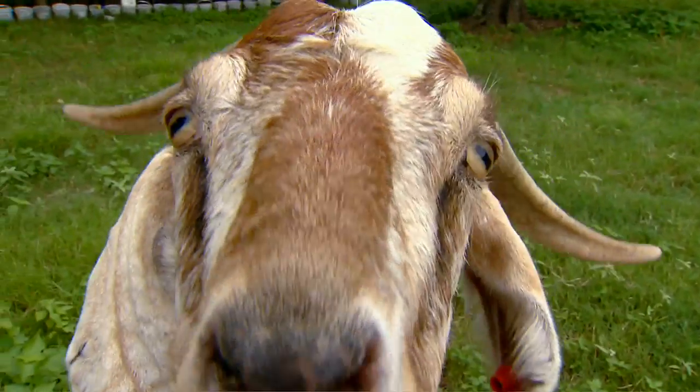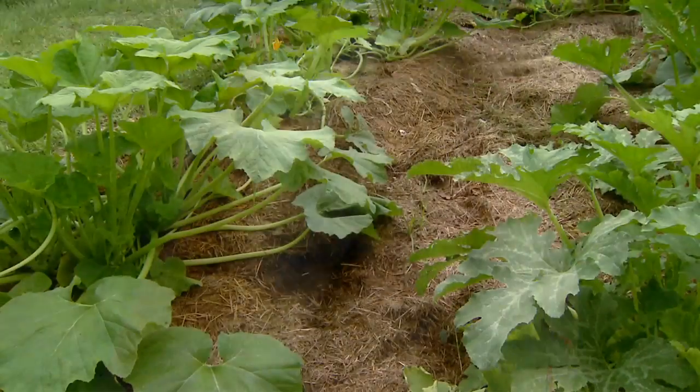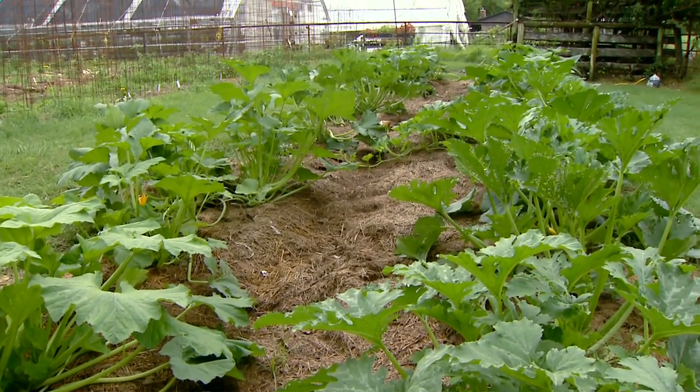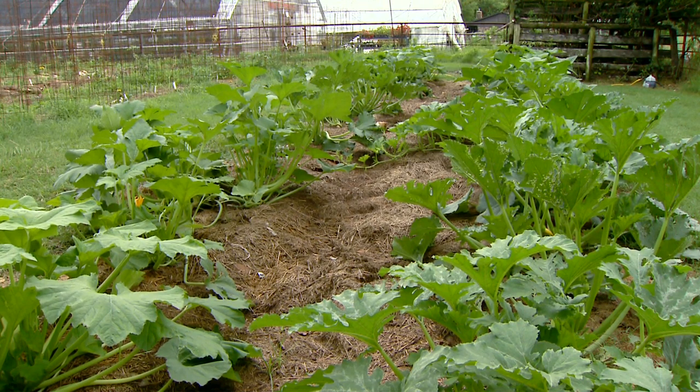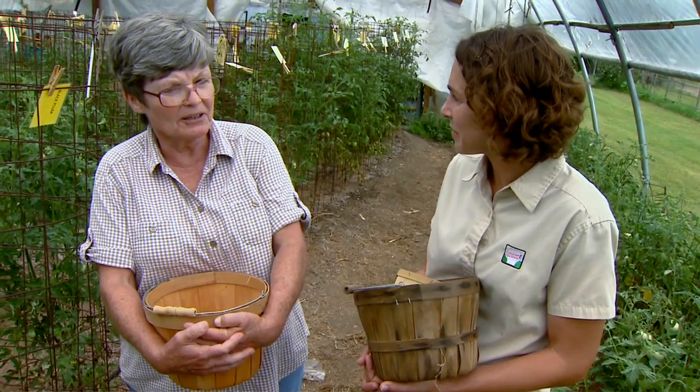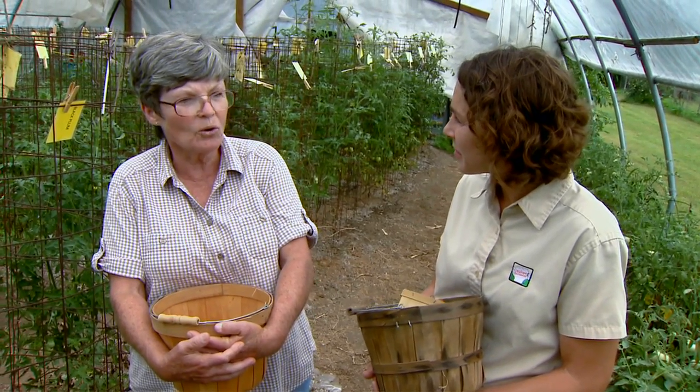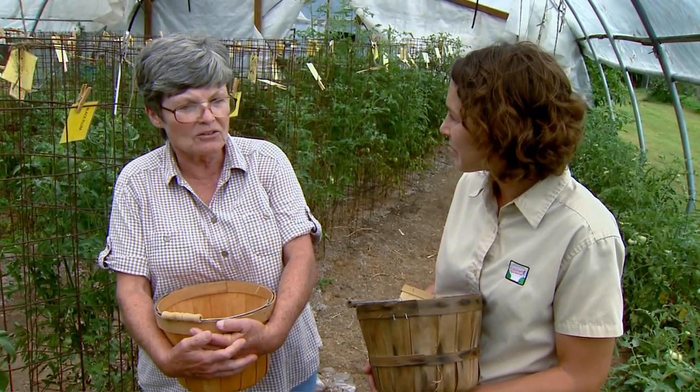We try to use what we have out here naturally to enhance the fertility of our soil. My husband has done a lot of research on soil fertility, and one of the things he's discovered is that when the soil is fertile, the bugs and the weeds disappear. Not totally, but they don't like as fertile a soil. They don't like the fertile soil, and the plants do better, needless to say.